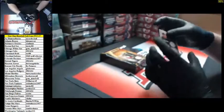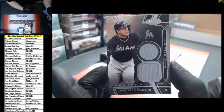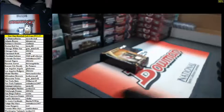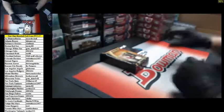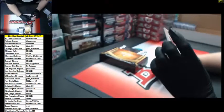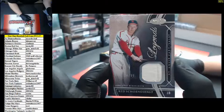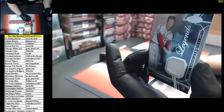To 50 for the Marlins, Giancarlo Stanton, dual jersey relic. And to 99 for the Cardinals, game-used jersey legends, Red Schoendienst. Hawks and 2 win, to 99. That's some old school stuff right here.